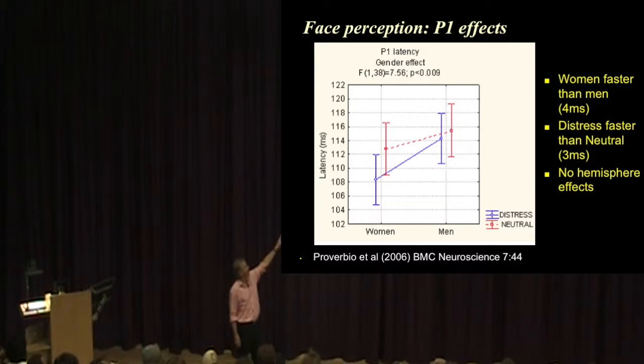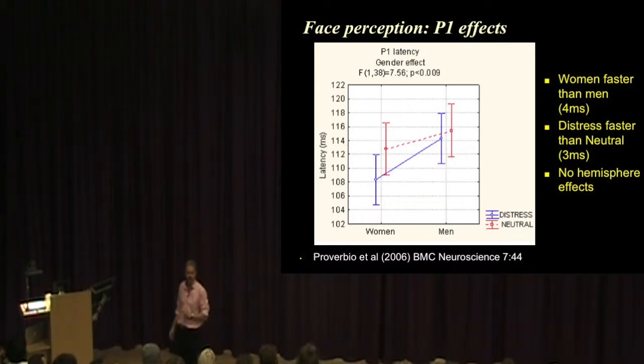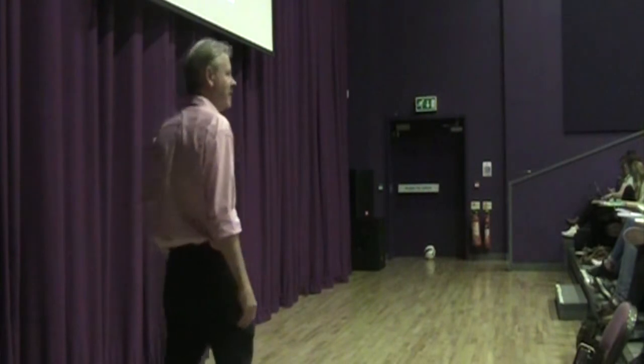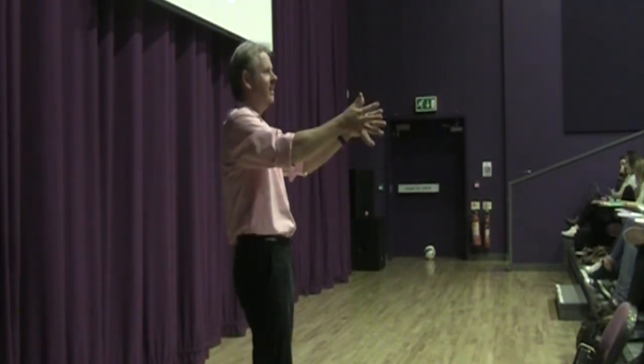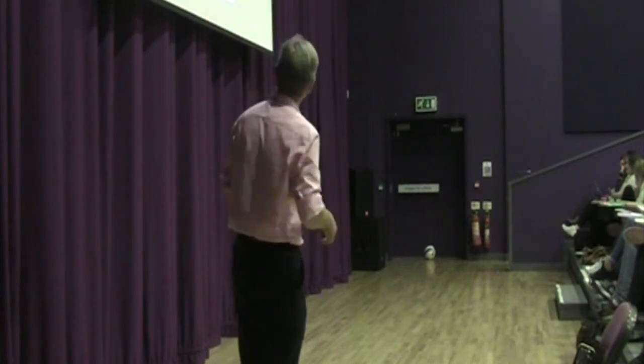The women are faster than the men. You know that already. By 4 milliseconds. So don't feel too pleased with yourself, ladies. 4 milliseconds is not very much to worry about. If you're dropping a baby, 4 milliseconds is the difference between here and here. Right? They don't travel very far. So the men are going to be just as good at recognising your baby's emotion as you are in practical terms.